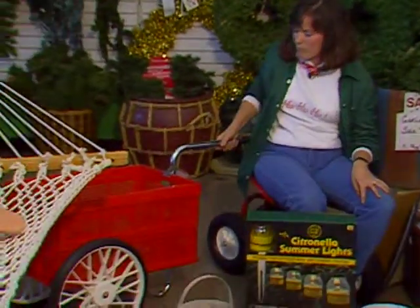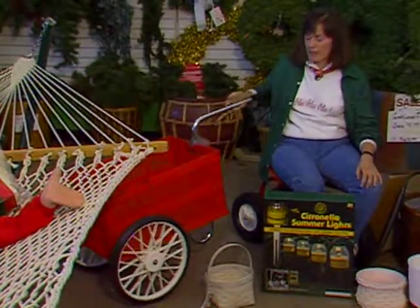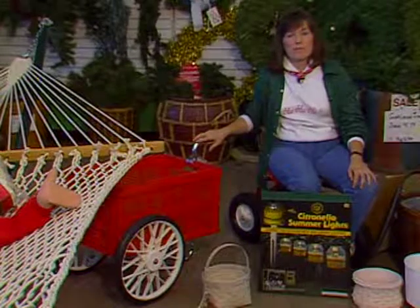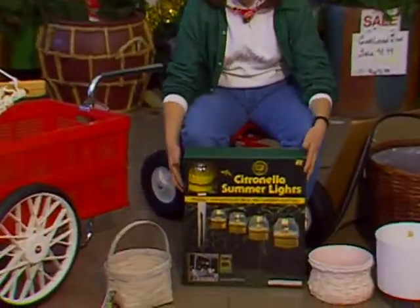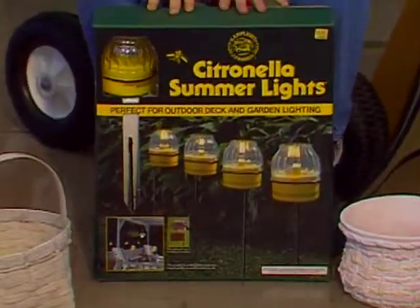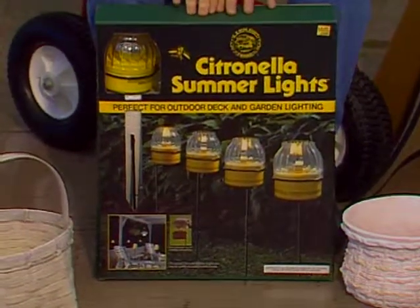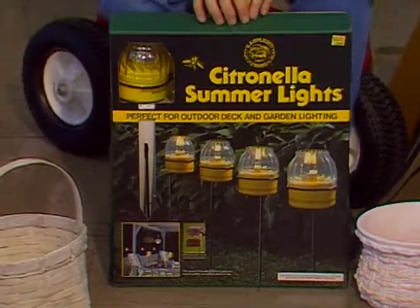Now over here, this is a collapsible cart. It folds up and can be easily stored away once you're done using it, and holds up to 300 pounds, I understand. Down here, if you're planning on having any garden parties outside next year and you're worried about insects, a set of citronella candles are always a good gift for the gardener. They'll keep some of the mosquitoes away and make for a nicer garden party.